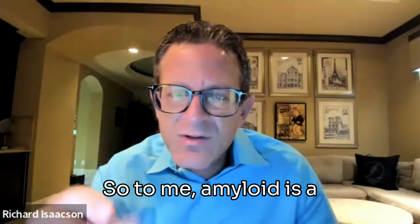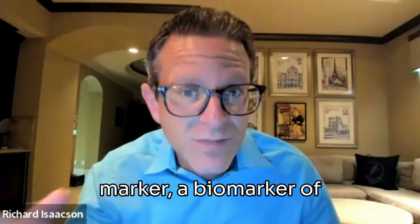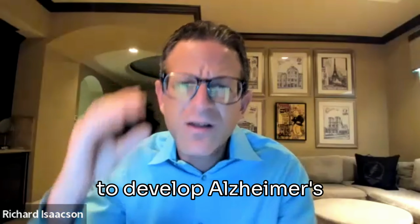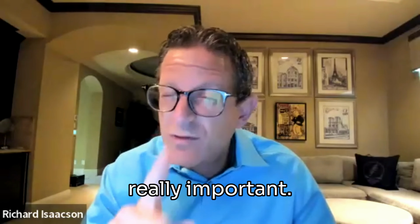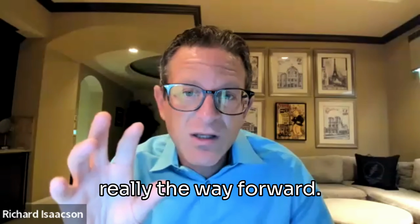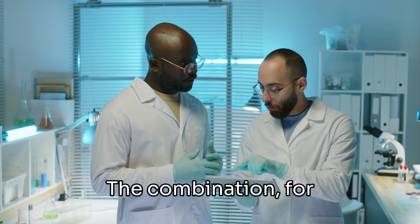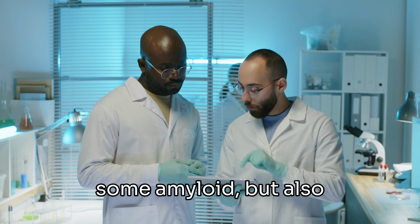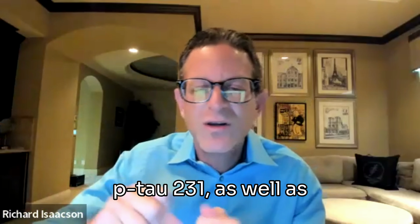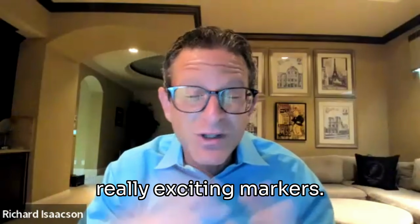And why is that? So to me, amyloid is a marker, a biomarker of increased risk, but it's not a definitive marker that a person is going to develop Alzheimer's disease dementia. I think that's really important. I think looking at a panel of markers is really the way forward. The combination, for example, of having some amyloid, but also some tau, p-tau 217, there's also p-tau 181, p-tau 231, as well as other markers, some really exciting markers.